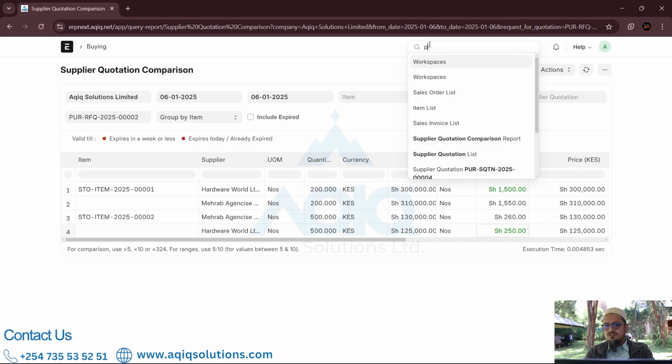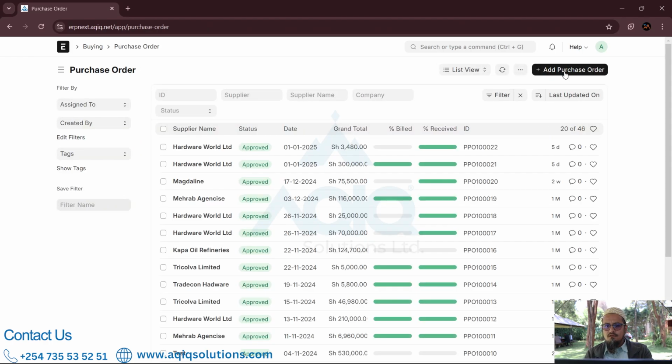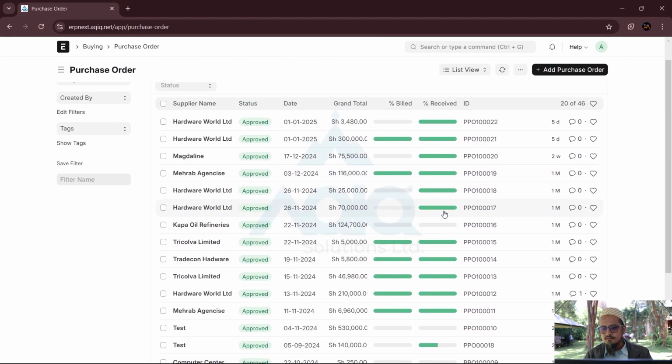Either I go to the purchase order and raise my LPO here. Now before I raise an LPO, let me show you this LPO screen. As I go to the LPOs, it shows you all the LPOs available inside the system, and it gives you really good tracking. So every LPO shows the percentage billed and the percentage received, meaning against this LPO, did I receive all the goods or not, and did I post the supplier invoice or not?